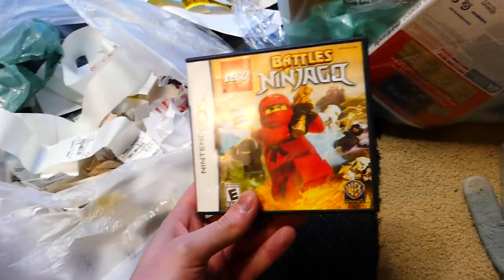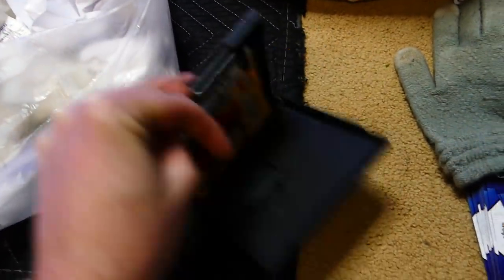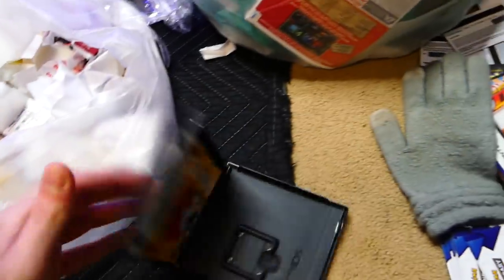Ooh, we have another case here for Lego Battles Ninjago for the Nintendo DS. Sweet. Ah, not in there, just a case.